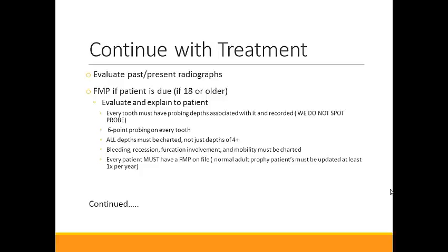Every tooth must have probing depths associated with it and recorded. We do not spot probe. We use the 6-point probing on every tooth. All depths must be charted, not just depths of 4+. We record bleeding, recession, furcation involvement, and mobility. This all must be charted.